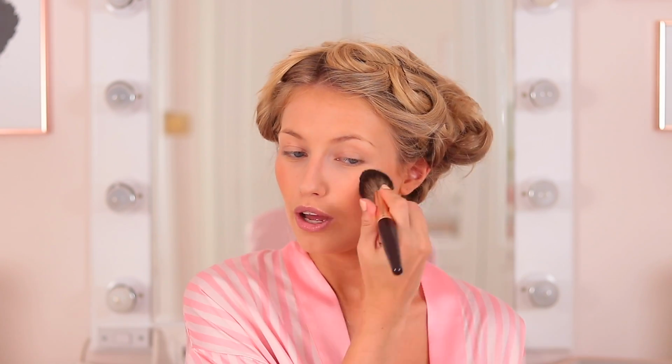So yeah, I always go a little bit too much on the blush, but I don't care. Blush can also really help define your cheekbones as well. It just adds to that whole look we've been making. So yeah, I'm going to stop now because I feel like I may have already gone overboard, but I could go more, so I think I should just quit while I'm ahead.